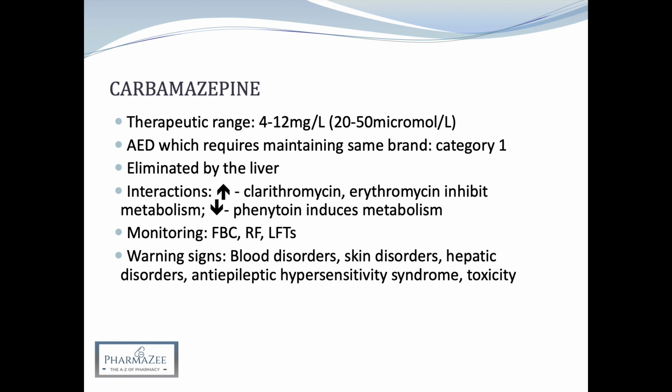Hepatic disorders such as hepatitis. Anti-epileptic hypersensitivity syndrome, in which a patient may present with fever, rash, and swollen lymph nodes. Therefore, this overlaps with a few of the other disorders. And other toxicity effects. These could be eye-related, including nystagmus, which is involuntary eye movements, diplopia, which is double vision, blurred vision, as well as incoordination, ataxia, and hyponatraemia.